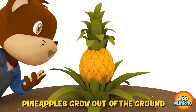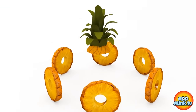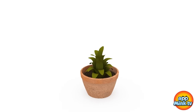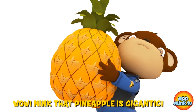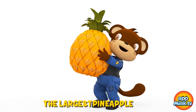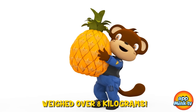Pineapples grow out of the ground and are actually a type of berry. If you slice off the top, you can use it to grow a new one. Wow, Mink, that pineapple is gigantic. Maybe you should invite your friends to help eat it. Wow, look at it. The largest pineapple is 32 centimeters long and weighed over 8 kilograms.